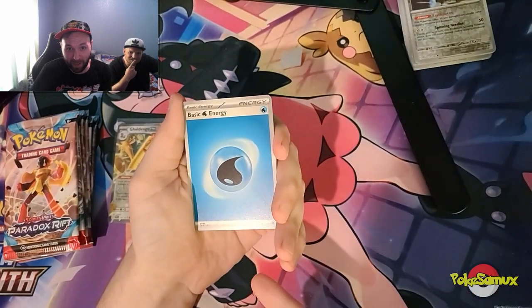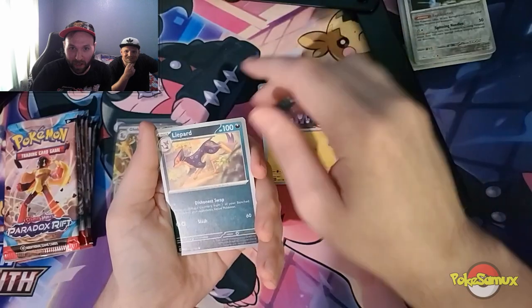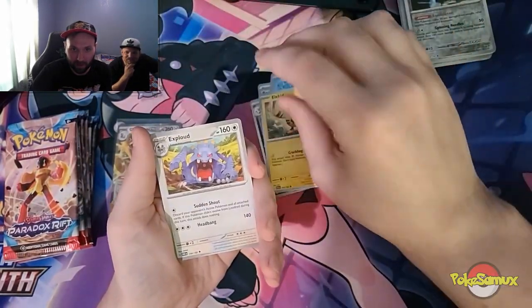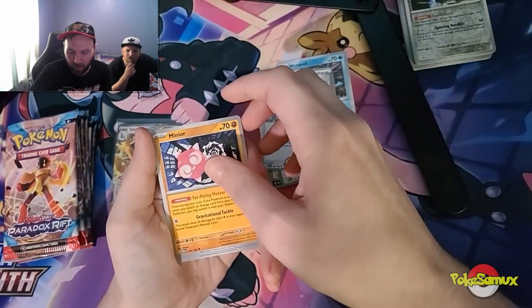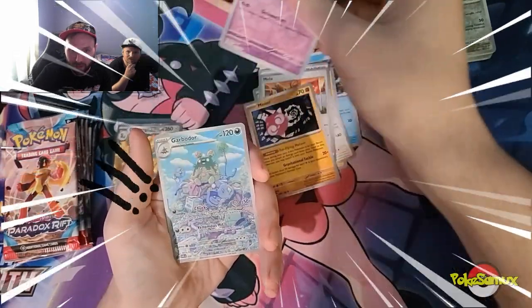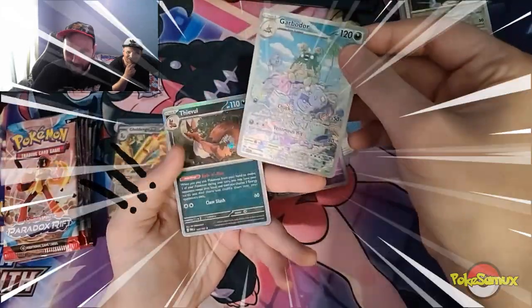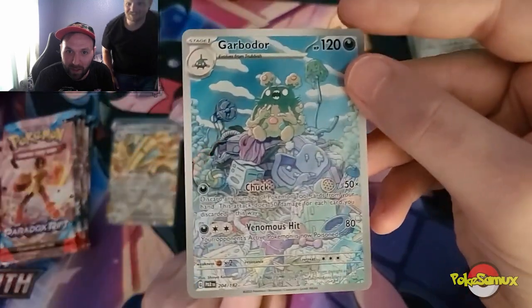See, like this place, I'm like, oh, I definitely see something, but we'll see. Let me not hype it up too much, and then we get nothing. Wimpod, Liquid, Exploud, Mela. That's definitely one of the cards I want in the alternate art versions. Minior, Yamask. Oh, nice, dude. We got Garbage Boy. That's the alt-art variant. And then the people. Dude, that is a cool-looking card. Yeah, this is a dope card.